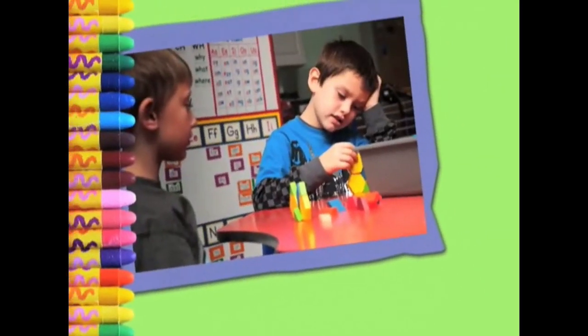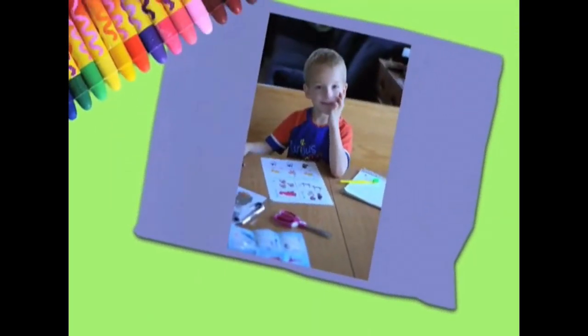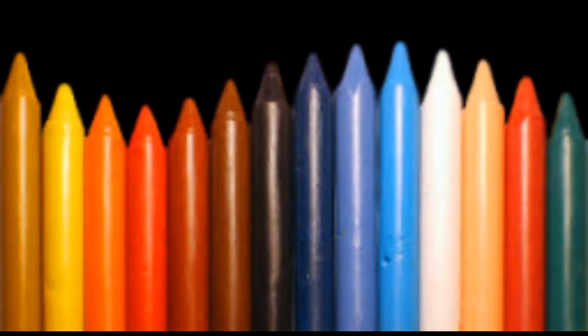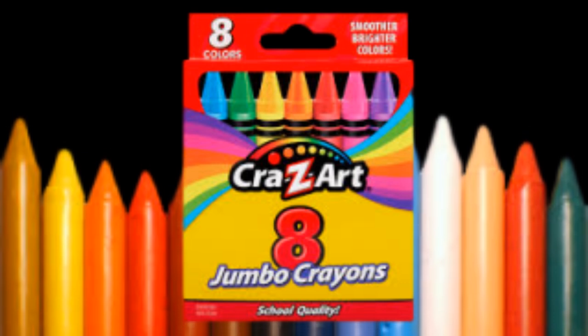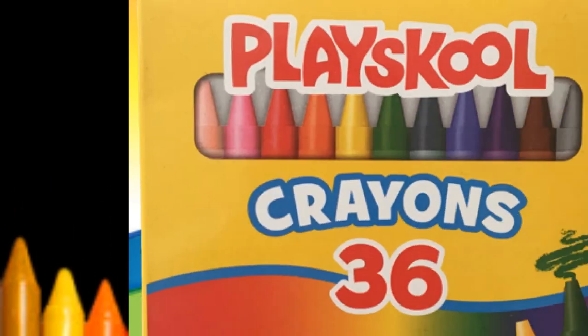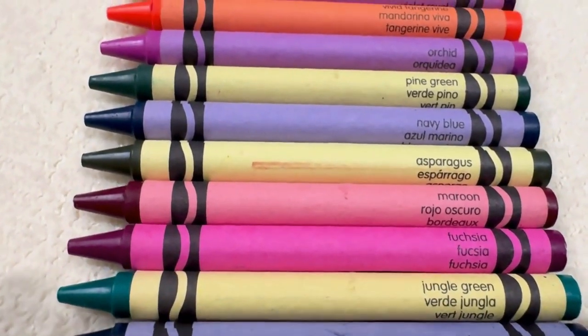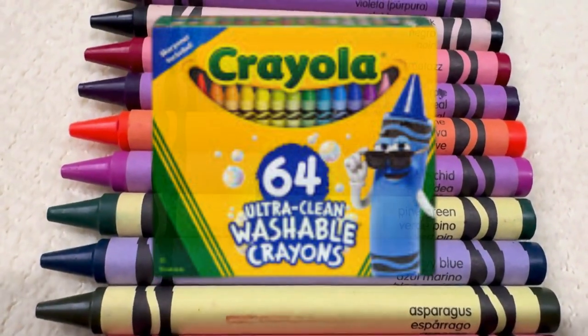Today, crayons are found in most every classroom and home around the world. Crayola remains the most well-known brand. As mentioned earlier, other companies produce crayons like Crazy Art, Liquid Mark, Play School, but honestly, have you ever bought anything besides a Crayola? Crayons come in a variety of forms, including washable, twistable, and even scented versions.